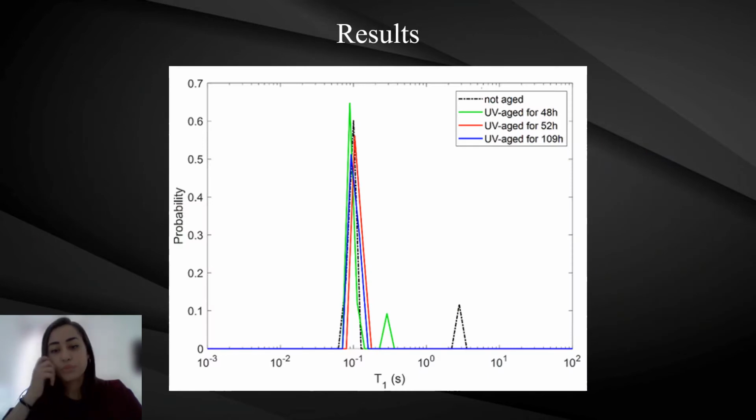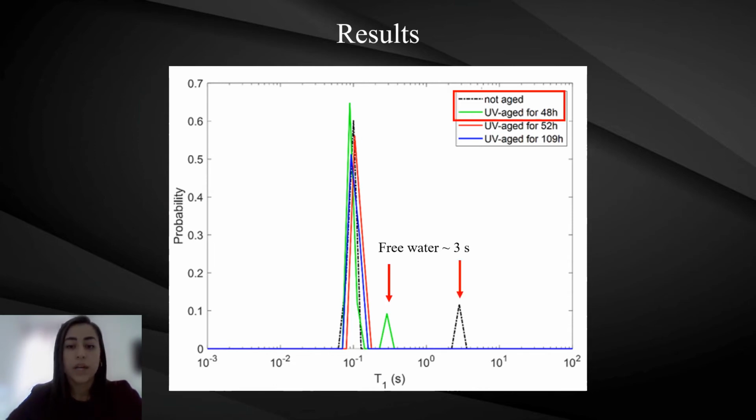And now we can look at the results. First of all, the longitudinal relaxation time is shown in this plot, where we can compare the T1 trend for all the samples. And we can see that for the first 2 samples, so the unaged and aged for 48 hours, we have 2 different components of T1.